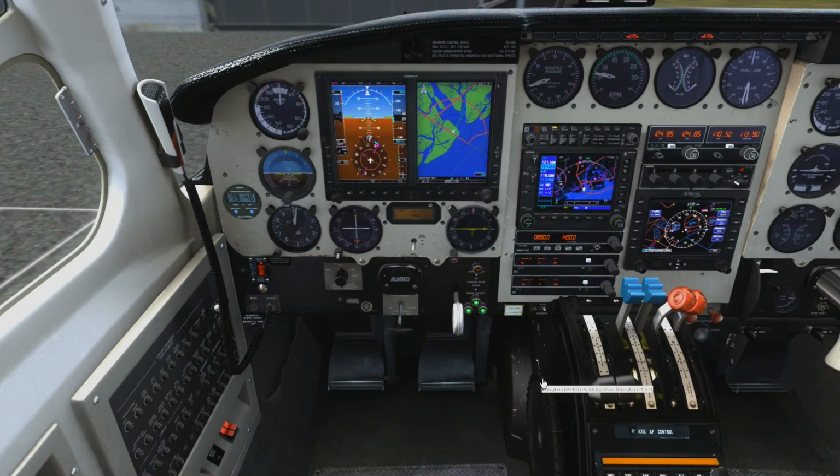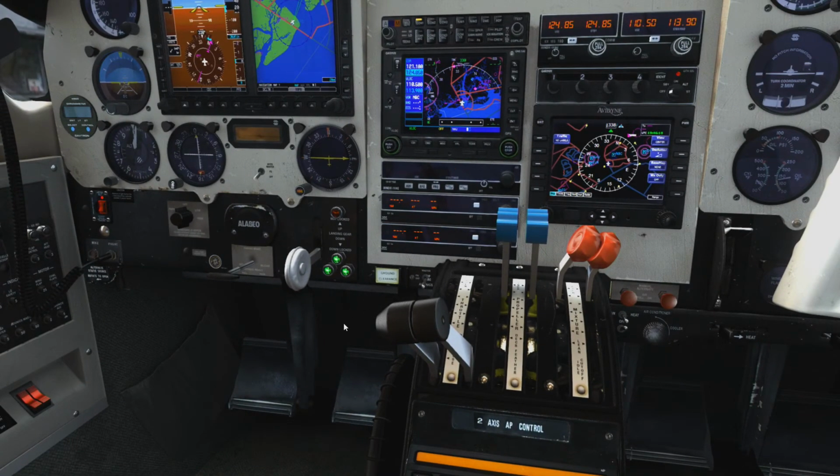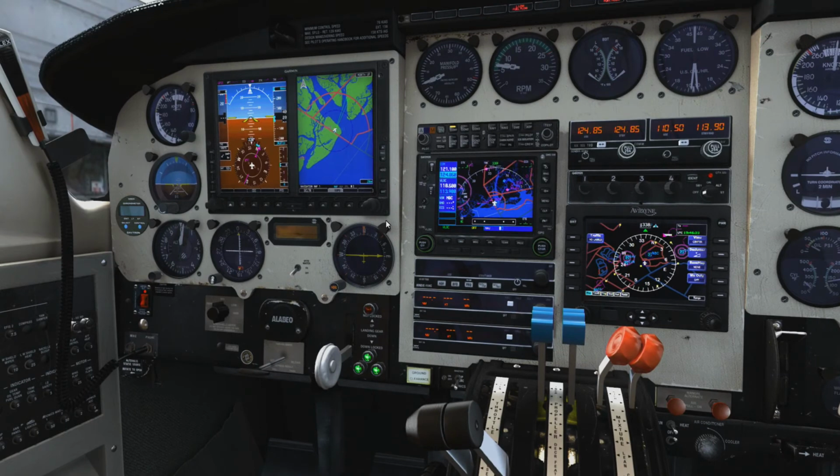It didn't bring it off either, did it? Yeah, that's weird, because I don't know how to get those off. That's kind of odd. They all stay on. Autopilot and flight director, we never use the autopilot, so that's all good. Throttles are at idle? Now it says mag grounding.